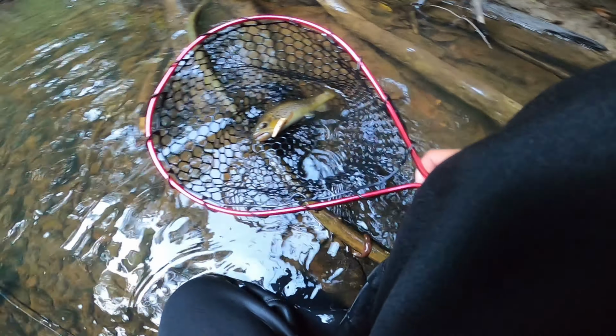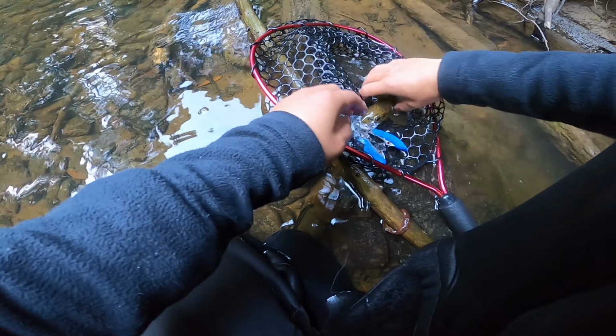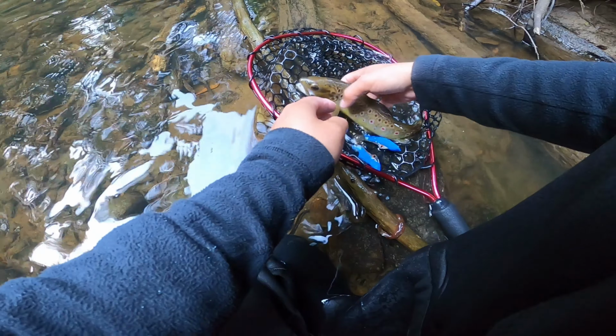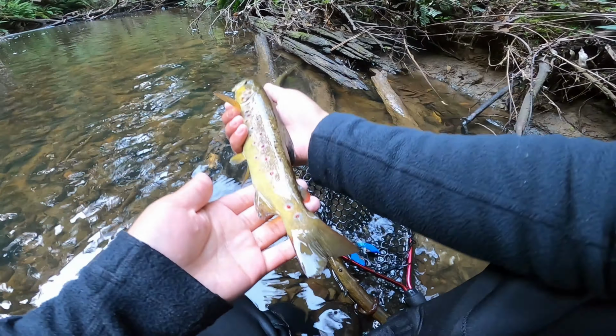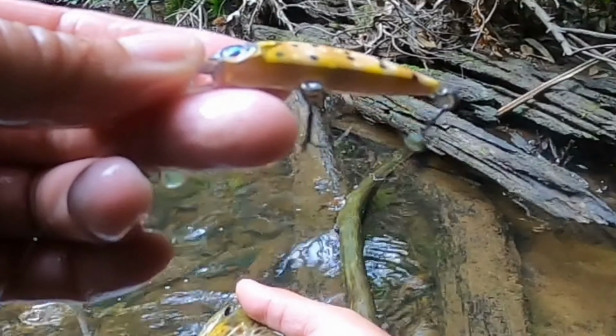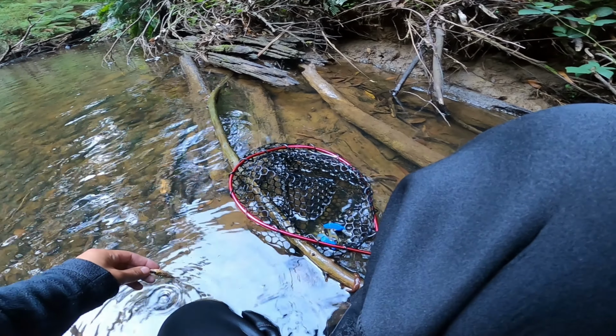We're going through the lure challenge, I'll tell you that. We've got another one. Right, guys. Well, don't swim away, mate. I'm going to let you go. Relax. Little one. On this lure. Pretty cool. Let him go. We'll let him go backwards, actually. Go on.